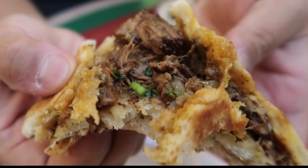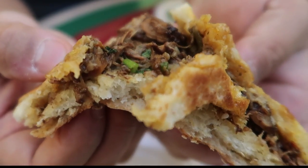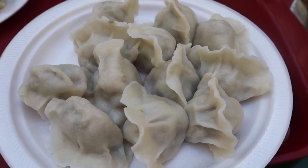It's not a flavor profile I'm really used to when eating this dish, but whenever you make something spicy, I'm 100% on board with that. I'm actually really surprised. This is as good, if not better, than what I remember from 3 years ago. I think the food item that really caught me by surprise today are the dumplings. I mean, those are legit some great, great dumplings.